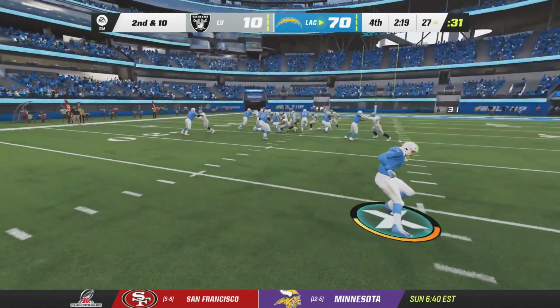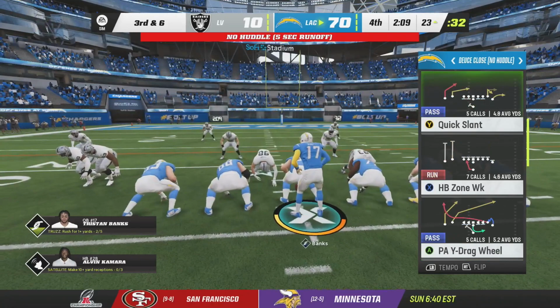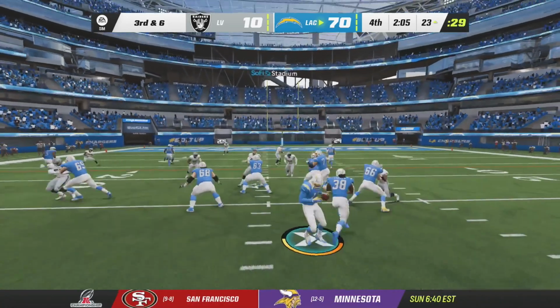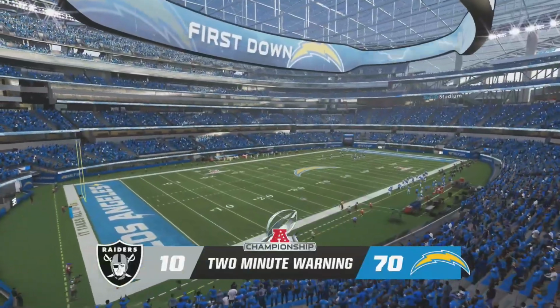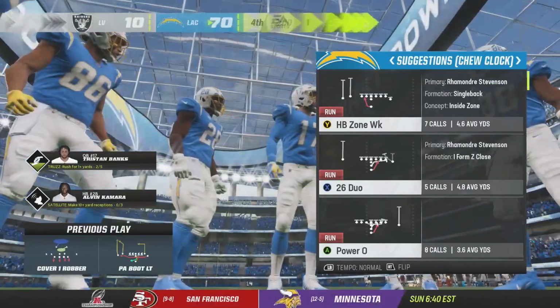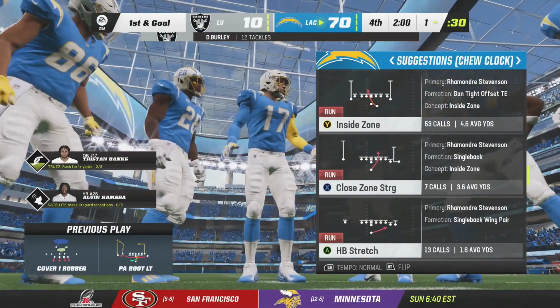Now a handoff. Stevenson. Down he goes at the 23. A pickup of four. Seventh play of the drive upcoming here on third and six. Steps away. And he's got his tight end. That's Smith. And he doesn't quite make it, taking it within an eyelash. Dropped at the one. So it's Charger football as we welcome you back from the two-minute warning.